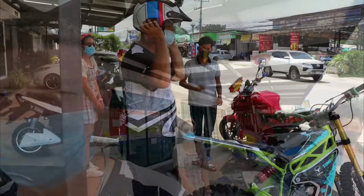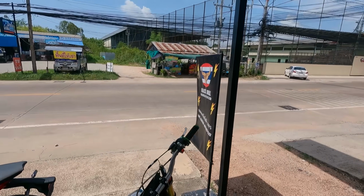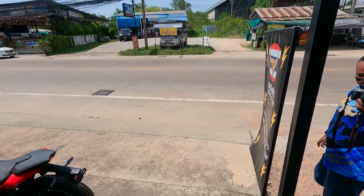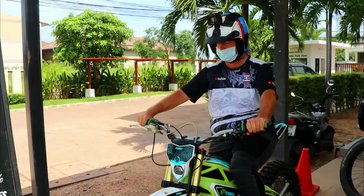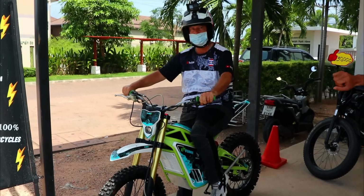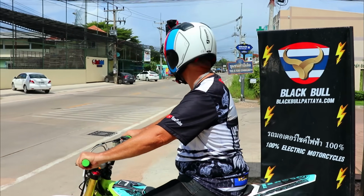I'll go slow. My first time on a real electric bike. Four gears on a dirt bike with 3,000 watts. And they told me to take it easy because it's powerful, so we'll see. The position's kind of okay. Wow, it even has a little bit of a noise to it, like a motorbike.